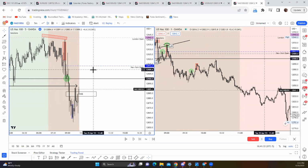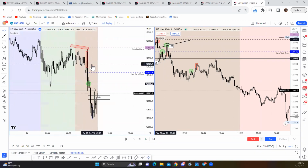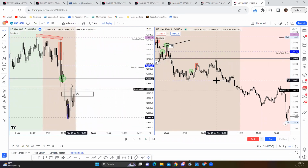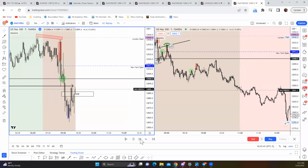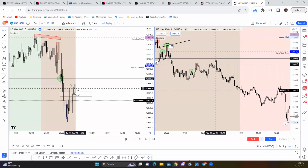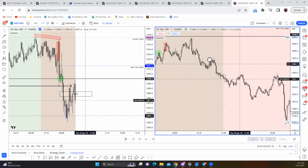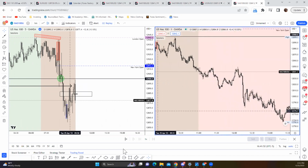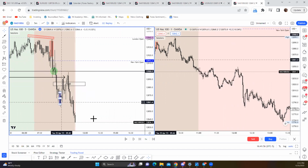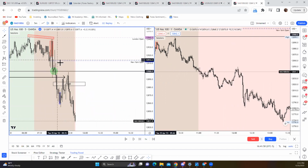to go back up into New York Open, London Open, and take this liquidity that we were initially looking at, right? And as you guys can see here on the 5 minute, price failed, right? Price failed right here on the 1 minute. You guys can see it here, 10:20. And then from that point, price pretty much dies off until the end of the day, making a new lower low.